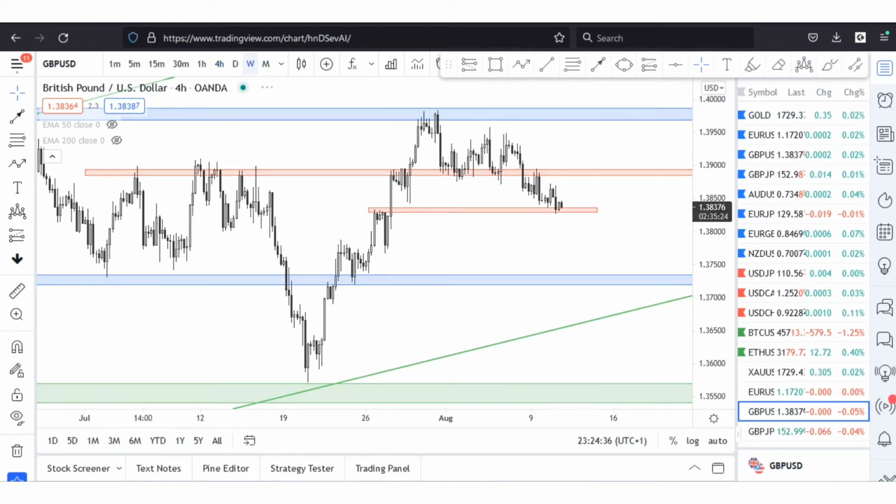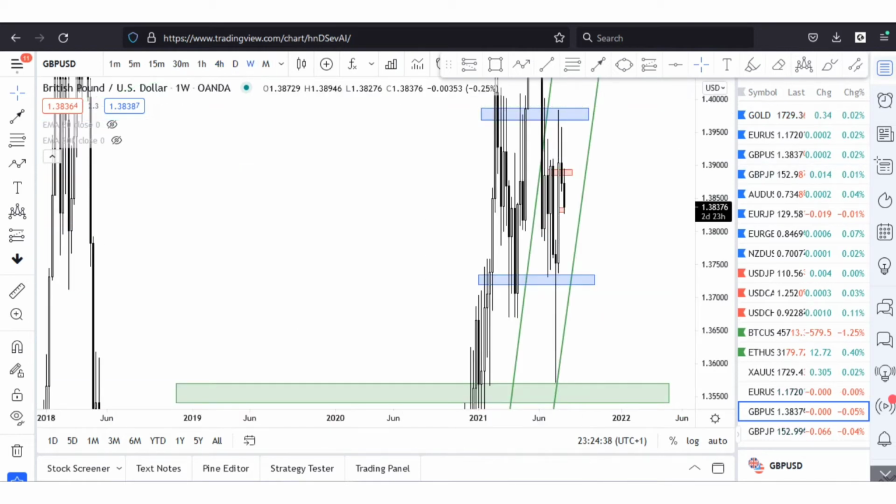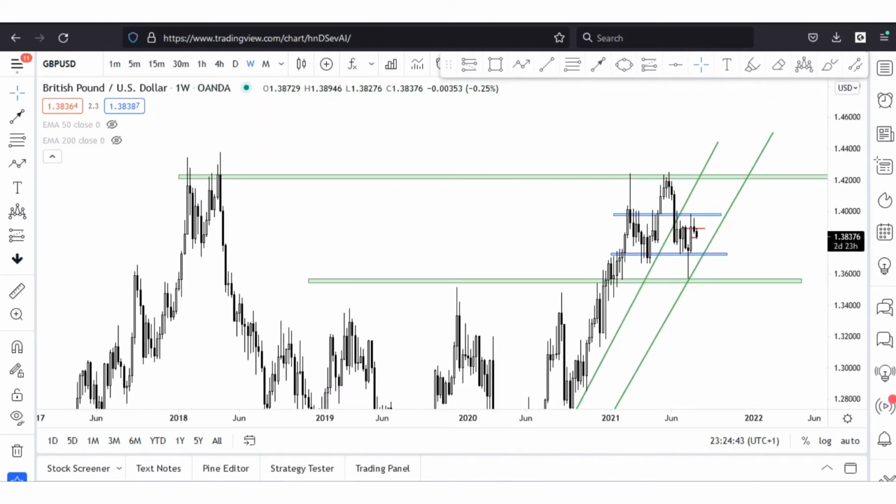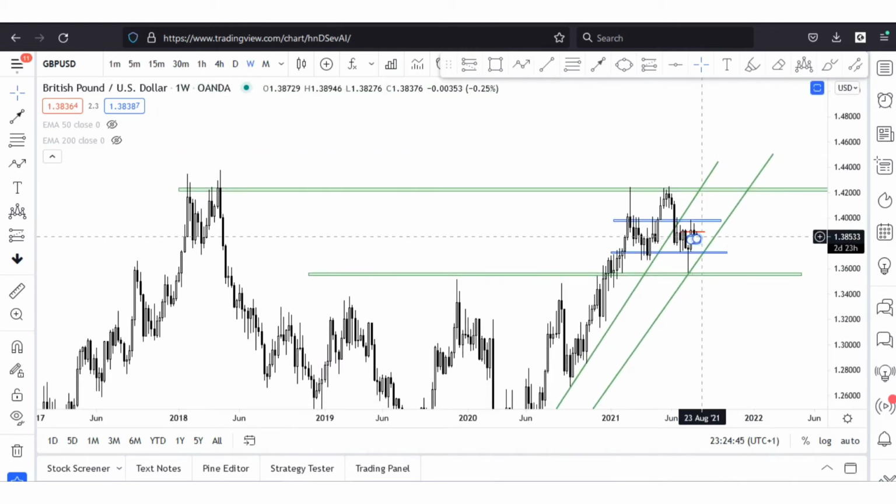So for GBP USD, again, we'll go to the weekly time frame, and as you can see from the weekly time frame, after the bounce off this area, price got to resistance level here. That's this blue line, and price rejected off it, and it's retracing back down a bit. Okay, generally, I would say I am bearish.